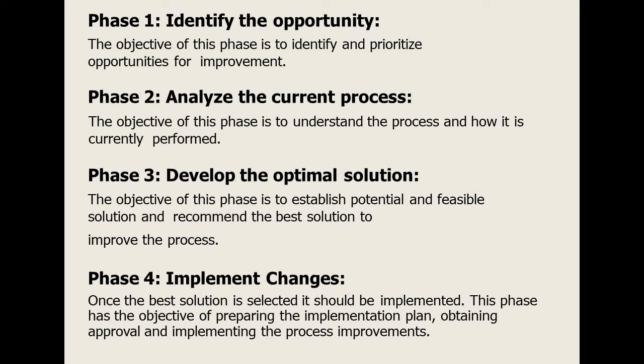The fourth phase is implementing the changes. The first 3 phases come under plan, and the fourth phase, implementing changes, comes under do. Once the best solution is selected, it should be implemented. The objectives are preparing the implementation plan, obtaining the approval, and implementing the process for improvement in this phase.